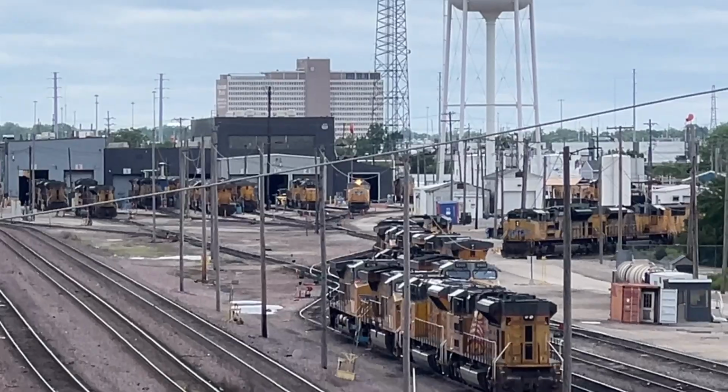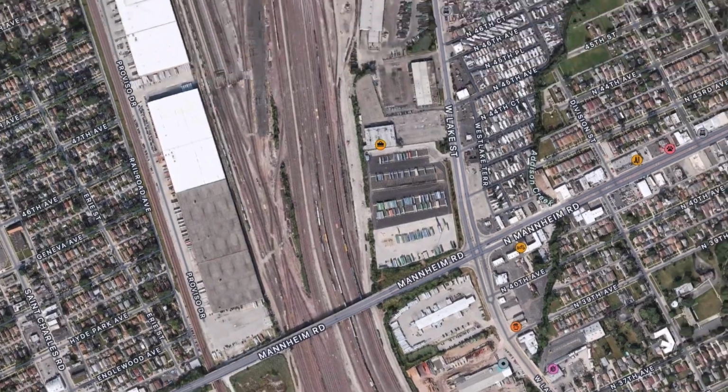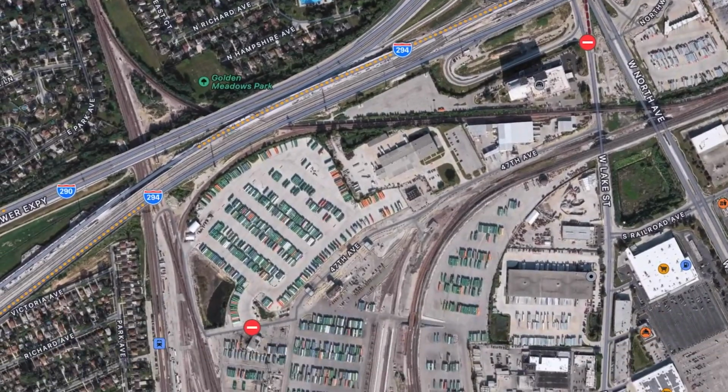We thought this SD70M was going to come over here. It moved 2 feet. With there not being very much action by Mannheim Road, we decided to head to the end of the yard where I had scouted out this spot on Google Maps. And on the Google Maps Street View, there were plenty of gensets. So I expected this would be a good spot.